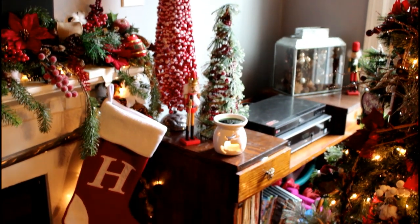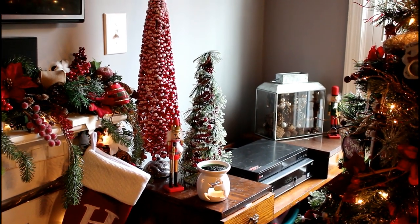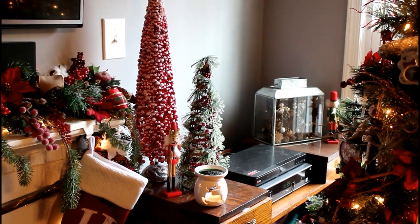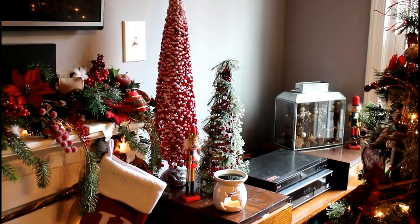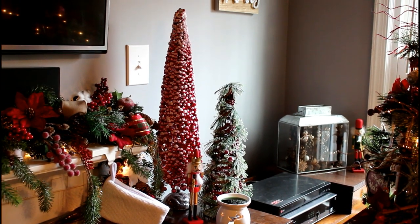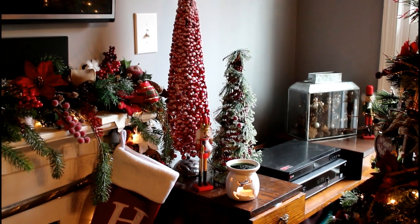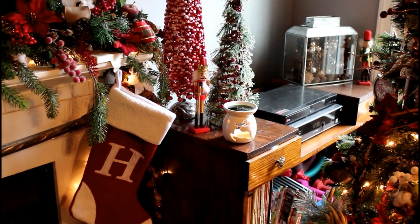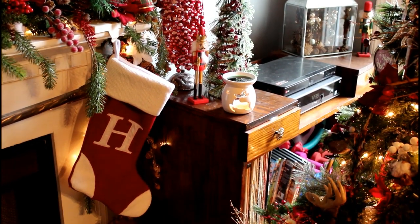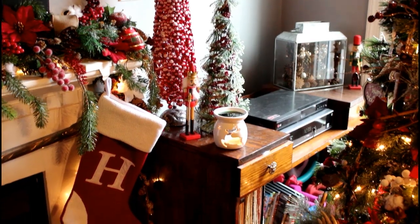Over here, we just have a little table that we use as our entertainment center. I do have a little lantern in the back that has some pine cones and LED lights that light up at night. I have a couple of nutcrackers. Those are from the Dollar Tree. And you're going to see a lot of these conical-shaped trees made out of different materials, different colors throughout my home. I just love them. I think they're so much fun. And they give just a lot of color and texture. And they're just fun. So I collect a couple every year.